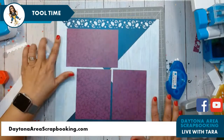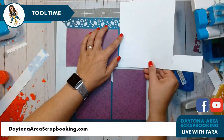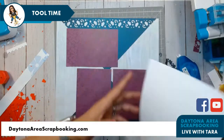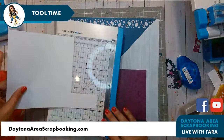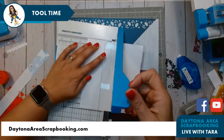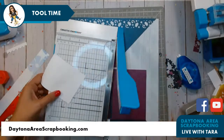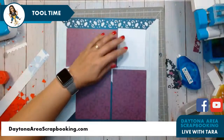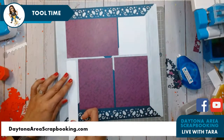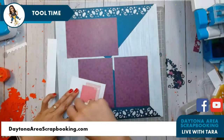Now I'm just trying to get these equidistant. And then I've got this little piece here. So I know it's 4. And I'm just going to kind of mark with my thumbnail there and do a little journal box. Little like 4x3 journal box, just like that. And I can even do, oh, that's perfect. This is a little scrap here laying. That will balance it out for me.